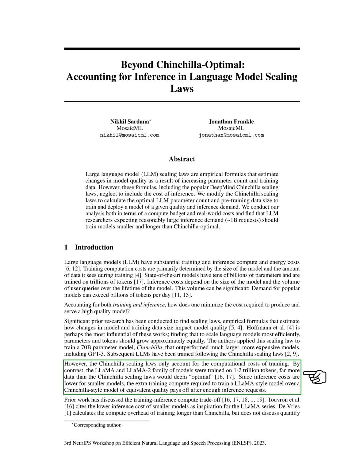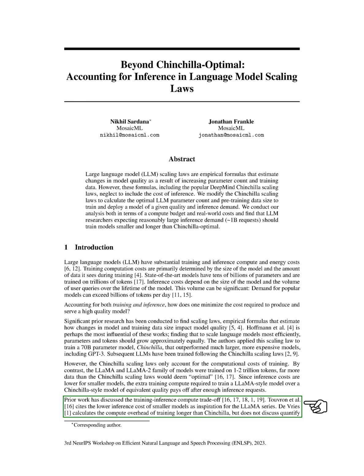In contrast, the Llama and Llama 2 models were trained on 1 to 2 trillion tokens, which is much more data than the Chinchilla scaling laws would consider optimal. Since inference costs are lower for smaller models, the extra computational power required to train a Llama-style model over a Chinchilla-style model of equivalent quality is justified if there are enough inference requests. Previous work has discussed this trade-off between training and inference computational costs.